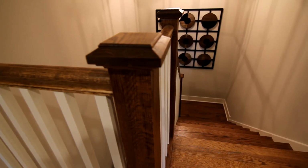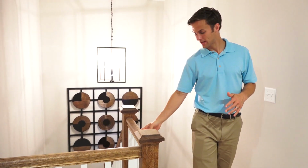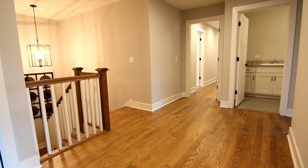As we make our way up to the second level, you notice this nice customized staircase. We have the wooden flooring, we also have the wooden stained banisters, and we have the painted white spindles which gives a nice contrasting color. Now what I like about upstairs, we have a nice landing area up here so you're not walking right into a bedroom right when you get to the top.